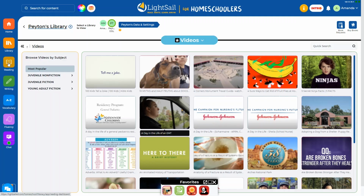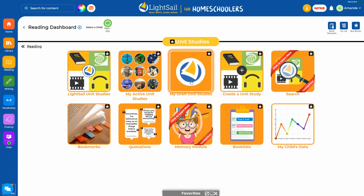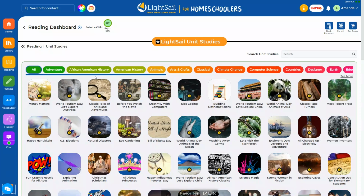Back to the items on the left. Here is the reading tab. Reading goals is where you can set the weekly reading goal for your child. We'll get into all those settings later. Same with reading milestones. Unit studies is where you can find all the information if you want to do unit studies. Click here to see all the different choices.